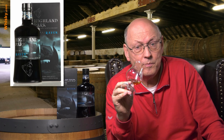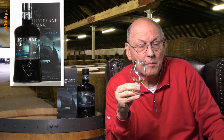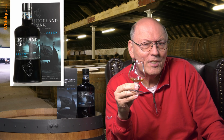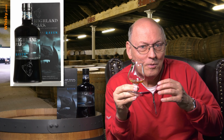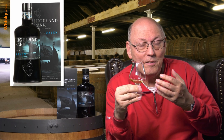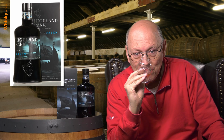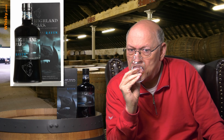So this one is mature. The age, there's no age statement on it, but I think 9 to 12 years. Just a guess. This is what you typically find in whiskies with an age of 9 to 12 years. A little more smokiness now in the nose.